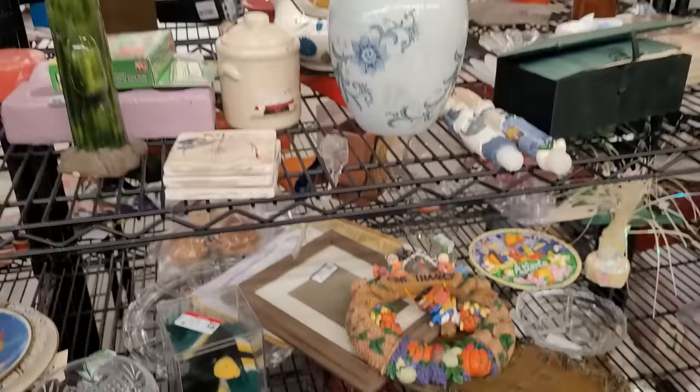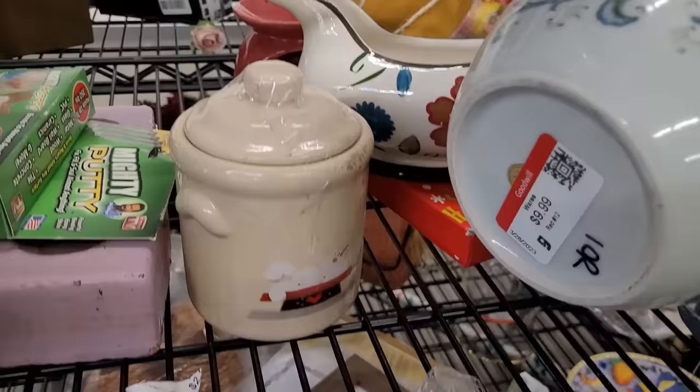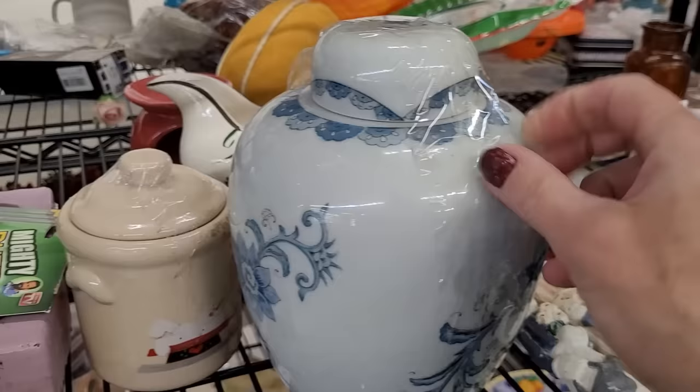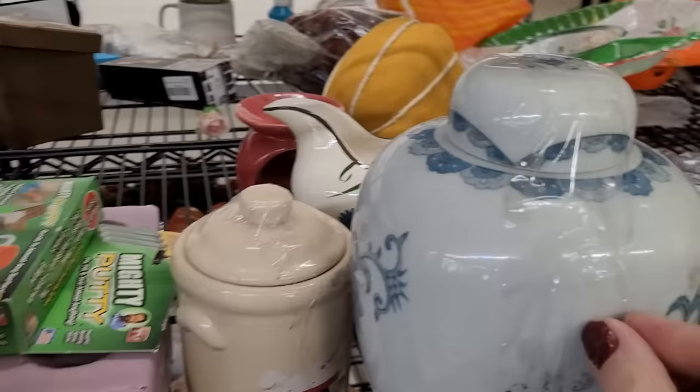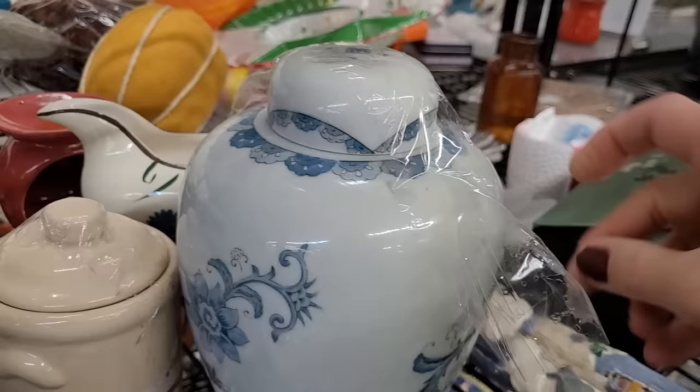Oh, look at this. This matches the vase that Jake found. It's a ginger jar. Andrea by Sadek. This too is $10. I'm just going to peel the tape off to make sure the insert lid is inside and that it is not chipped. Let's see if I can grab that. It's really stuck down. I am going to pay up for it, $9.99, but I do think there is room for at least $20, $30, maybe even $40 profit.